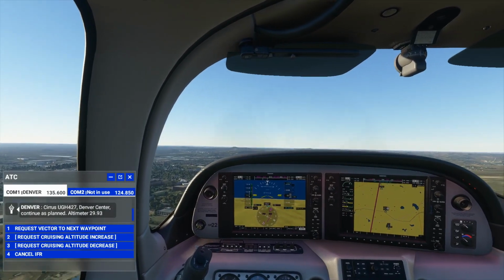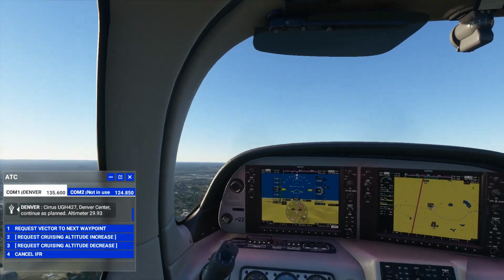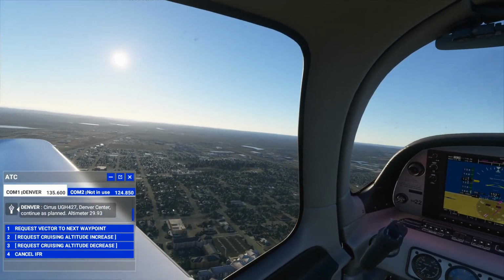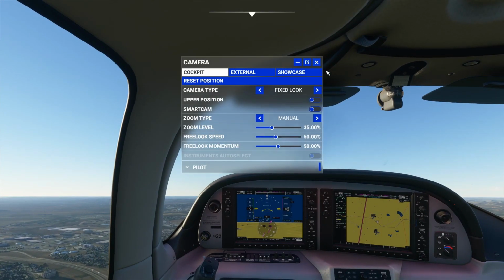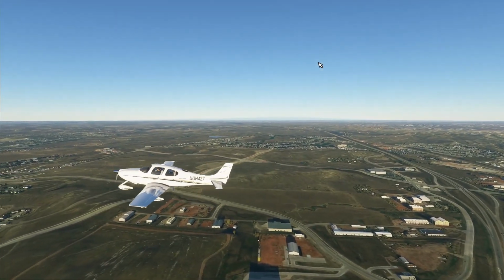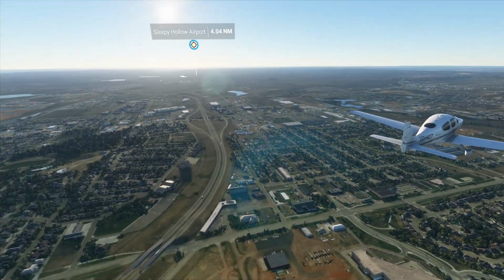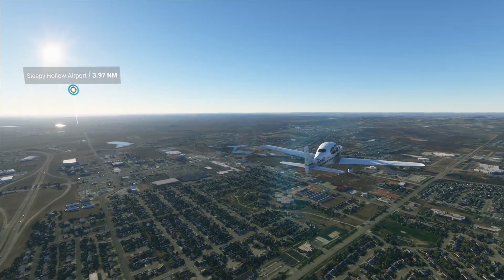Bring my trim up a little bit here. Headed out of Gillette, Wyoming.